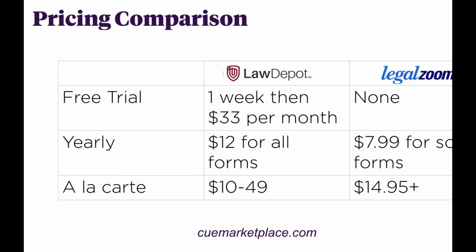If we look at LegalZoom, they don't offer any free trials, but they do have a monthly plan that starts at $7.99 with access to most of their documents, although you won't have access to some of the premium forms. You can also make a one-off purchase, and this depends on the form.